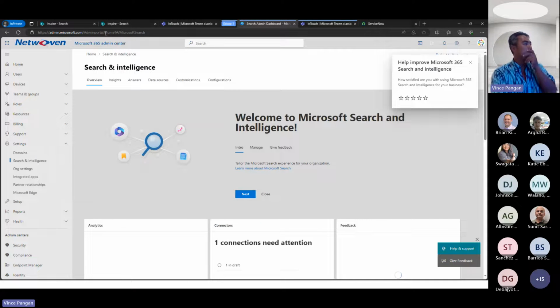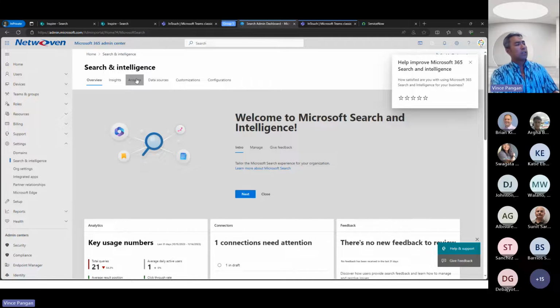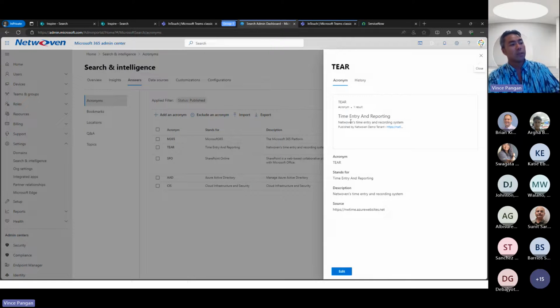So if you have the search administrator or knowledge administrator privileges, you can go to your admin center and you go to search and intelligence, and then you'll see answers right here. And as you can see, we've got our acronyms, and acronyms obviously are just a way to define what your acronyms are. We use one that's called TIER. It's our time entry and reporting. And when you're adding a new one or editing them, you basically just configure, what does it stand for?